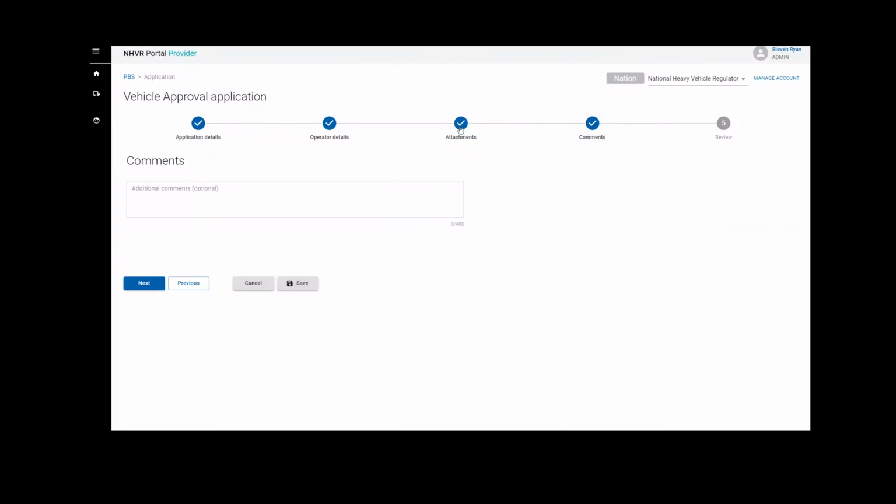Now when you go forward, you'll see that the validations for that section have come up as a tick. So everything that needs to be in there is in there. The comments is an optional field. You don't have to add anything in there. Obviously, at any point along the process, you can save. So if you start an application and it's last thing in the afternoon, and you're going to come back and finish it tomorrow, you can save that, and you can come back and find it in your applications list under a draft application. You can also navigate back and forward using the next and previous buttons, or with the steps in the wizard outlined across the top of the screen.